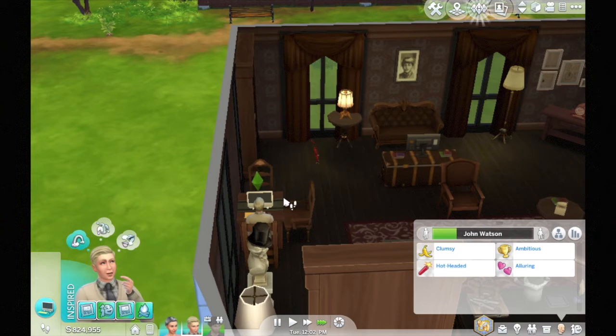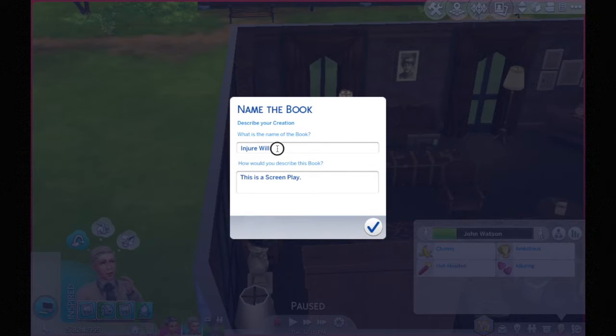So John has been writing all different types of genres of books, and so I've been naming them after some of the cases, some of the episodes from the BBC show.